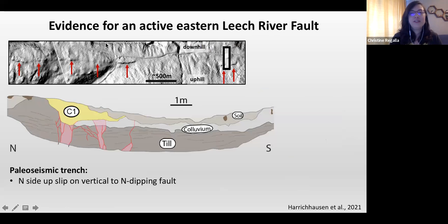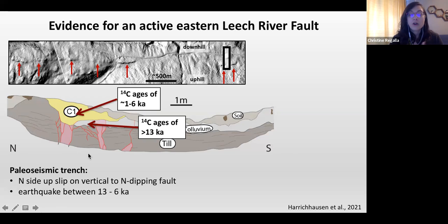And so now we've resumed here. Here's our larger elevation model and our location of the trench again. This is the view of the trench log of the side of the trench wall. And again, similar to our previous site, we're seeing north side up displacement of till being accommodated across a distributed shear zone with a couple of different main fault zones here indicated with pink. And at this site, we see 1 colluvial wedge. So again, similar to our other sites, we're seeing evidence for north side up slip on a vertical to north dipping fault. And we have evidence for 1 earthquake in this trench that occurred between 13 and 6,000 years before present. And I'll note that that timing overlaps with the age of the oldest event in our trenches farther to the west.